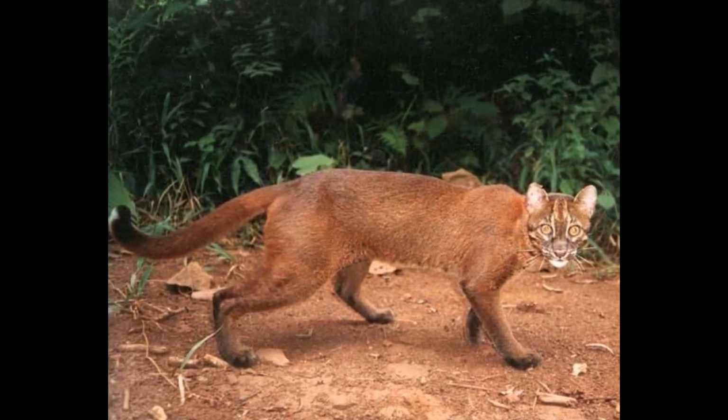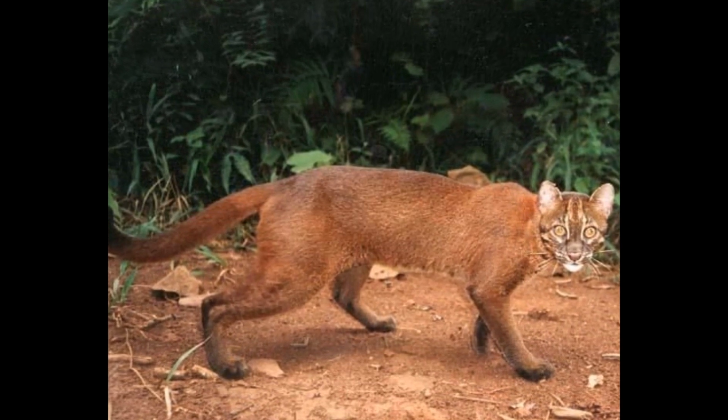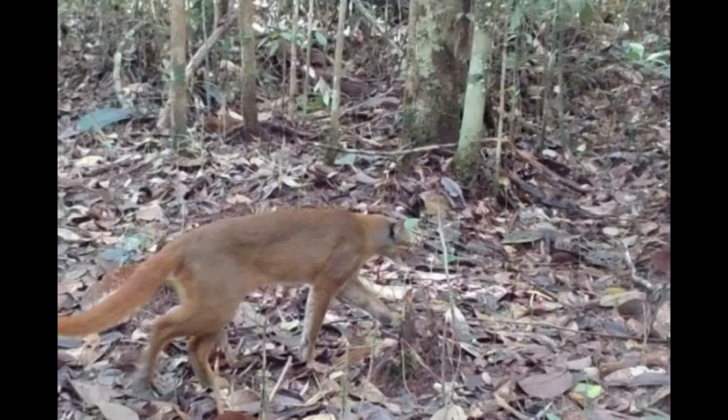African golden cats frequently prey on small mammals, including rodents like mice and rats. They are agile and stealthy hunters, making them effective at catching such prey in the undergrowth of their forest habitat.